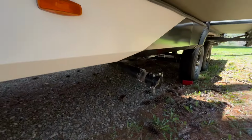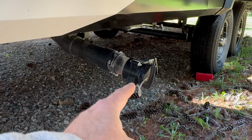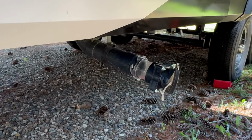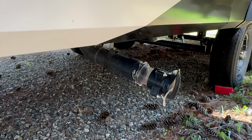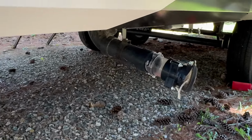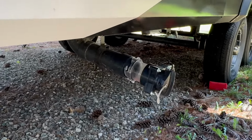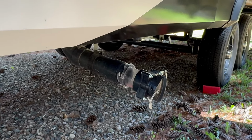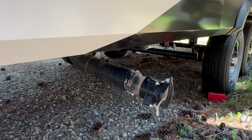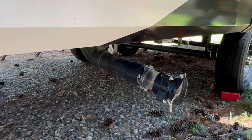All right, some areas where I'd like to see Grand Design improve. See that little cap thing? I had to put that on. All these gated valve trailers, not just Grand Design, every single trailer that has a gated valve, you basically have to put one of those on, or you will get a mouthful of poopy water the next time you hook up to your full campsite. So I would get rid of that. I think it should have come with that from the factory.